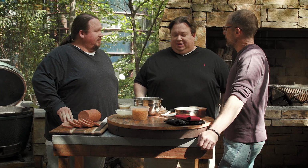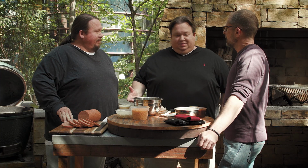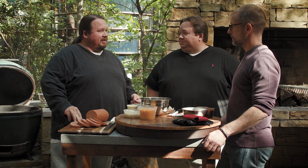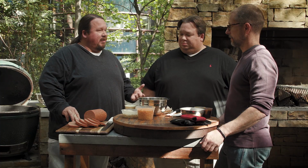People tend to think of barbecue as comfort food. And what's more comfort food than a taste of your youth with a bologna sandwich? Completely. And especially when you put some Fritos on top of it. It's a pork and beef blend with some seasonings, some garlic, some onion powder. Then we'll pack it in a synthetic casing, and then we'll smoke it. You've got a high quality bologna.